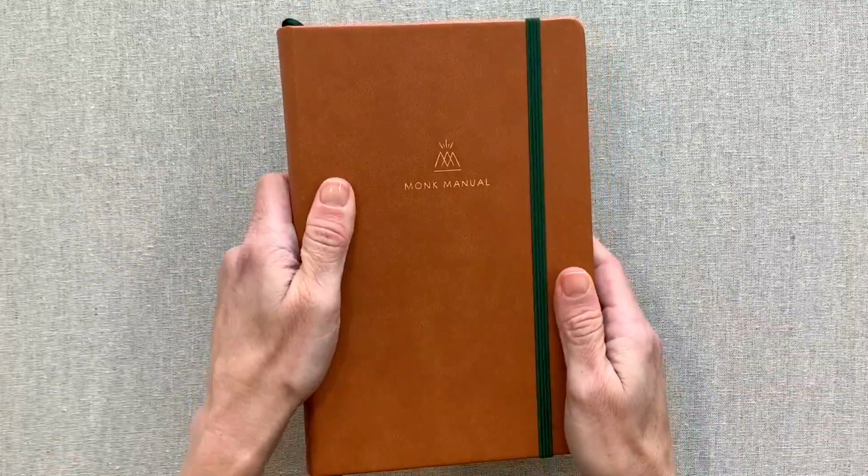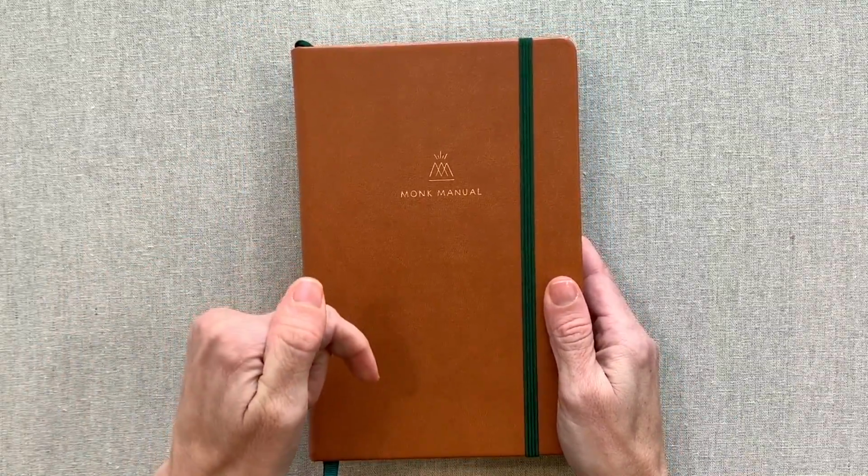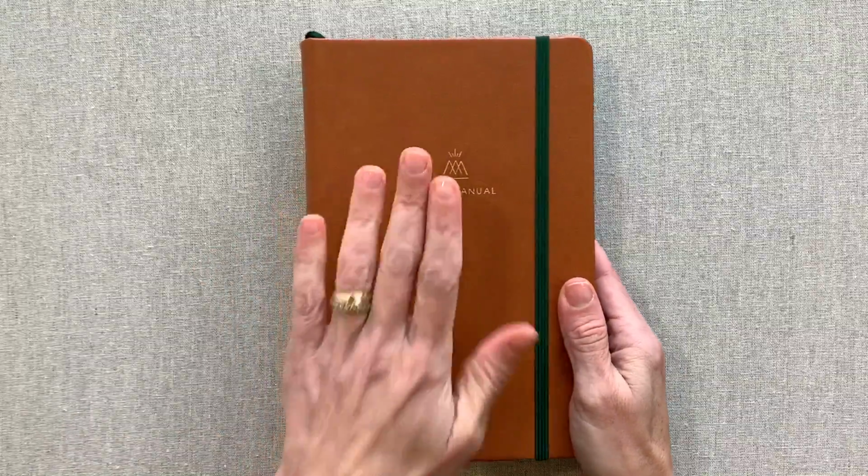I just really love the layout and the focus of this book. If you're interested in it, definitely check out my YouTube video because it's a great book, and I'm just not doing it justice in this short little snippet.